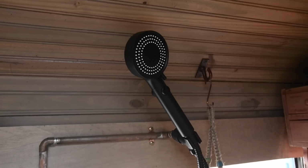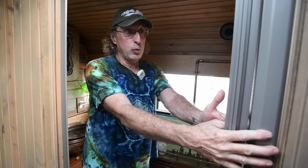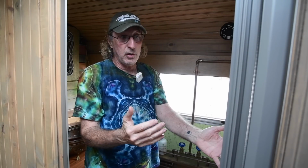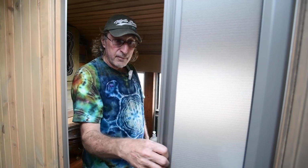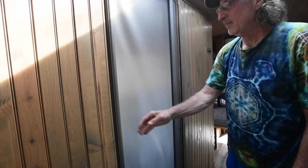We love the shower head. It's just enough. This is a retractable door, which I do recommend, because we were going to have a barn door, but this retractable door actually goes all the way across, and it serves a great purpose, and it takes up a very small amount of space.